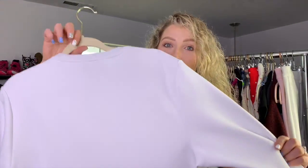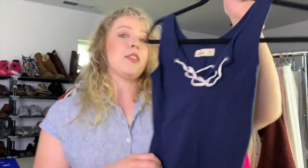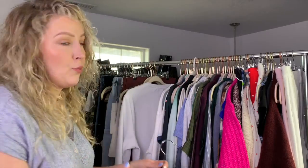But this is an all white sweater. It's very much a performance style. It's not like a sweatshirt. This doesn't feel like cotton. This feels more like a dry fit, almost like a breathable material. And then we're just going to keep it real. I did have in the pallet a Hollister little tank top. Nothing too crazy, super basic, but again, with the pieces that I have gotten, hands down, I'm going to triple and quadruple my money.